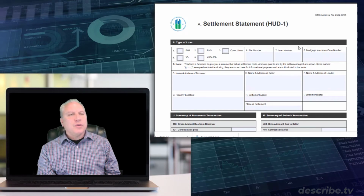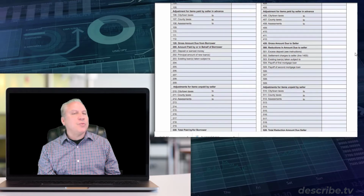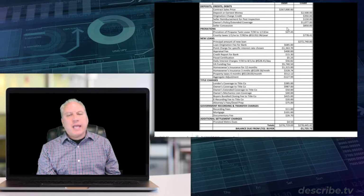And so this is the form that is used for closings. There are different versions of it, but they all have pretty much the same format. So how does it look in real life? Well, here's an example of a simplified version of one that's filled in. This is not an actual settlement statement, but just a simplified version of how one might look.